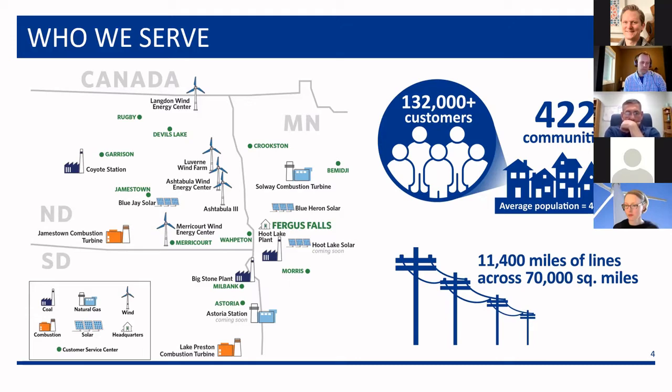And you'll note here the diversity of our generation. Our generation resources include, and you'll see there are 3 coal-fired power plants on the map, but after this month, there will only be 2, as the Hoot Lake Power Plant in Fergus Falls will be retiring, and a 50 megawatt solar facility will be built there in its place. In addition to the 2 coal-fired plants, we have 2 natural gas plants, one near Solway, which is by Bemidji, Minnesota, and the other down near our Big Stone plant area called Astoria Station.